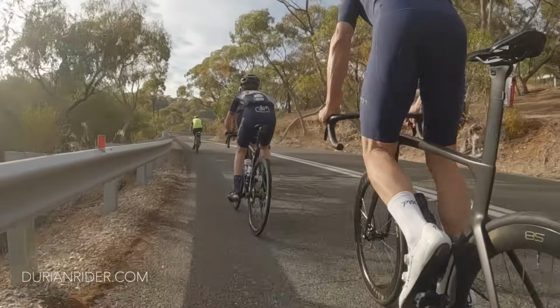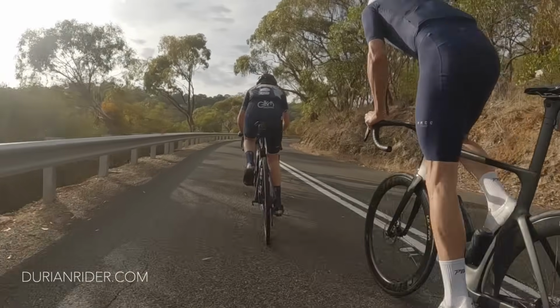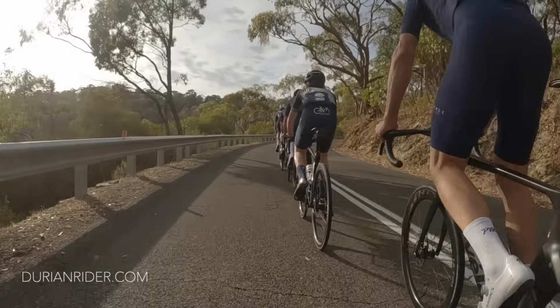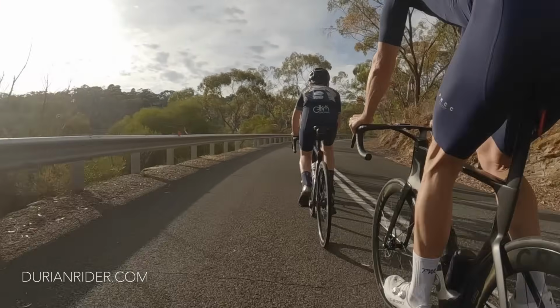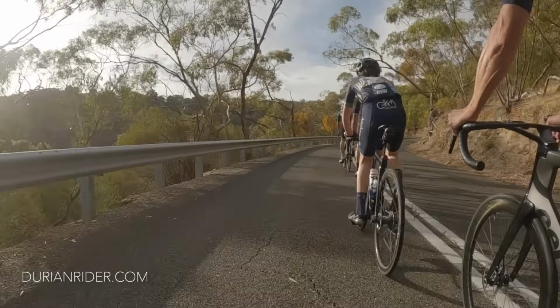It's amazing genetics, isn't it? You can pass it down, pass down the fitness. Amazing. And hopefully your kids get into it. If they don't, then not much you can do about it. But this junior right here, I'm pretty sure it's Ryan. Correct me if I'm wrong. He's doing really well, just sitting on the wheel.